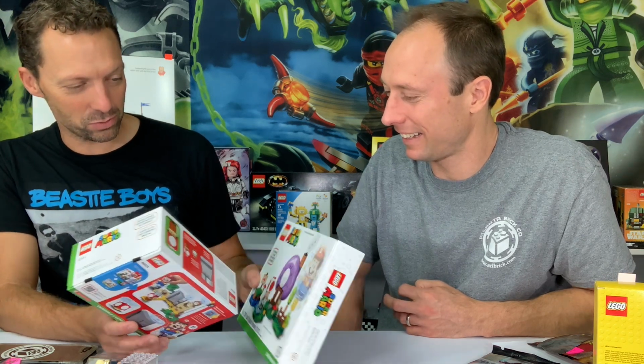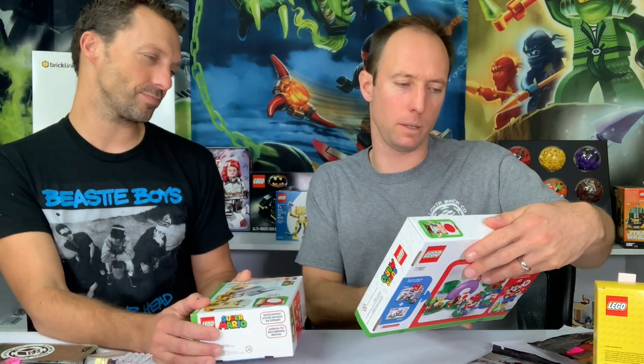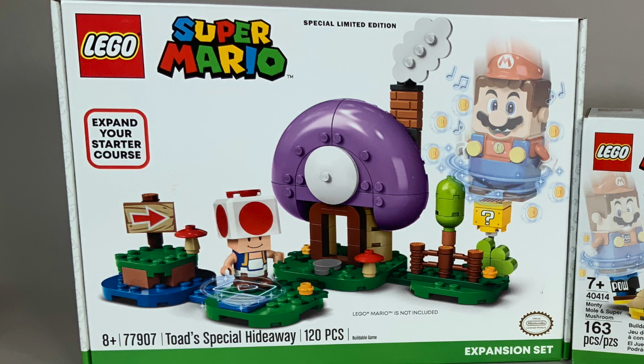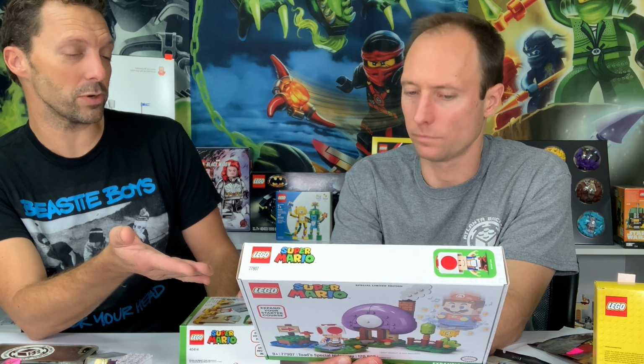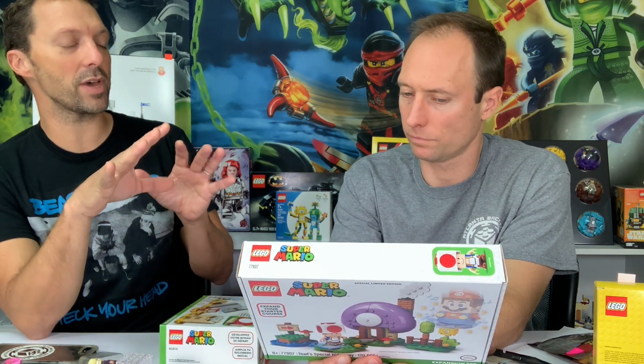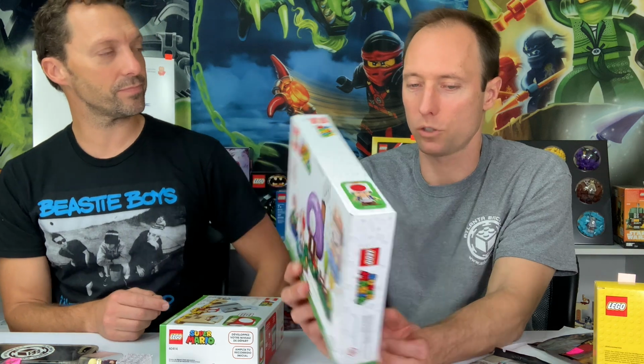And so there were two different ways to get these two sets. This is $120, and that's like a $20 retail set. And this one is the special limited edition Toad's Special Hideaway. Yeah, and I think they gave you that as a free gift with purchase off the Lego website. Did you have to buy Mario to get it? You had to spend $60, which isn't much. It was a great free gift with purchase, but the way they did it is that the Mario starter set was $60. So basically, you buy that $60 set and they give you this exclusive. Okay, cool. Yeah, and the $60 set is still $60, but this one's $120.